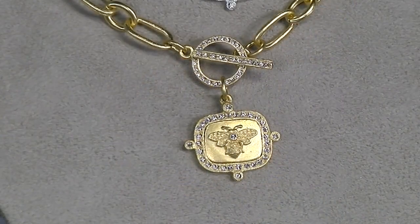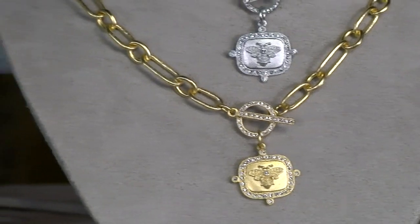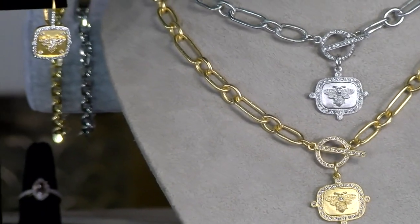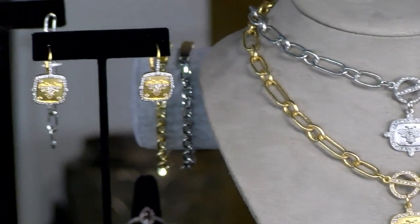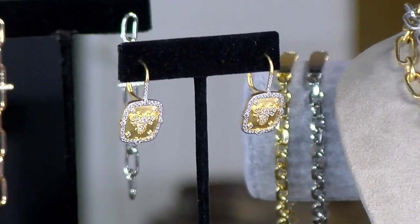And I love these earrings that match it too. Yay, me too. And those are brand new. The necklace is a reorder because it sold out in a nanosecond the last time we offered it, and it took us a really long time to get that back in stock because of the labor and stuff. But the earrings are just wonderful too.